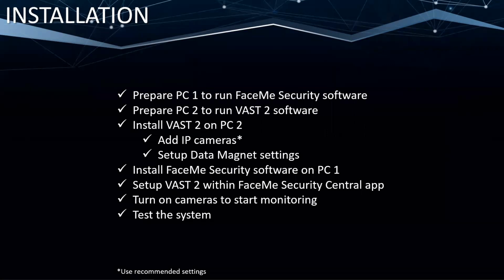Next, we're going to prepare another PC to run the VAST2 software. First, we're going to install VAST2 on PC2. We're going to add our IP cameras. And then you want to make sure that you set up the cameras with the recommended settings of H.264, 1080p, at least 15 frames per second, 1 second intraframe period, fixed quality, 6 megabits per second. And then you want to turn off that Smart Stream. Okay, I'll show you a snapshot of the recommended settings.